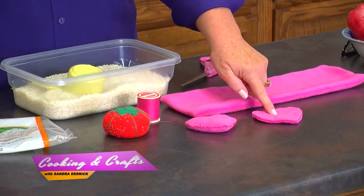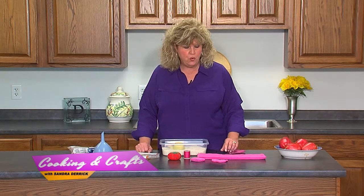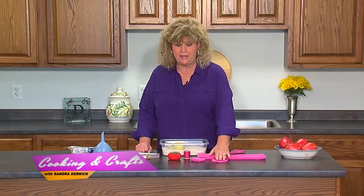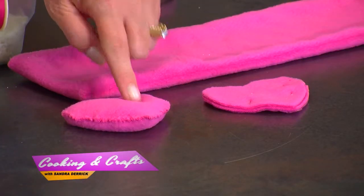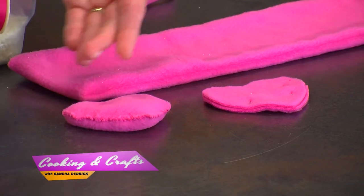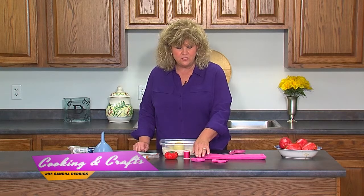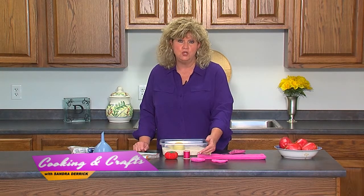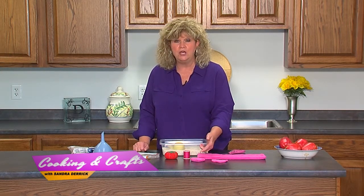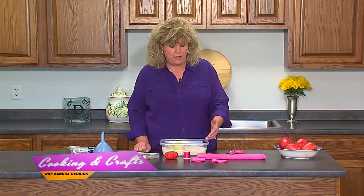What you want to do is pin your pattern to your fleece and cut out the heart with just a pair of scissors. When you do, you just want to pin it together, and you will need some needle and thread. I like to use matching thread. The reason I do is that if I mess up sewing, nobody can see it. If I'm going to sew this with a black or a white, which is a contrasting color, and I make a little stitch boo-boo right here, that's the first thing you're going to see. With a matching color, nobody's going to see it. And if my sewing skills are not great, nobody can tell it.